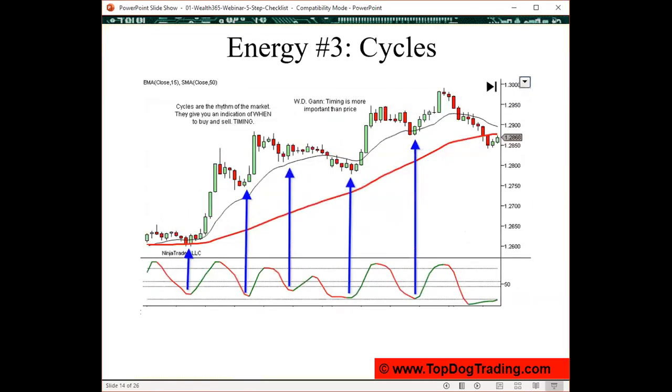Now, I think I skipped one. Yeah, energy three. I don't have too much time to go into this one today, but cycles, I have a cycle indicator that we use as a modified indicator to help timing. We don't have a lot of time. I wanted to focus on energies one and two today.